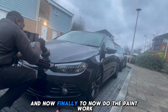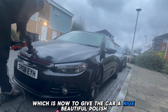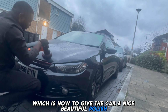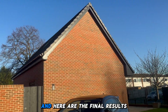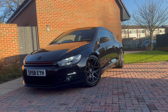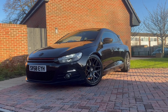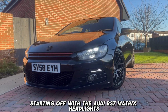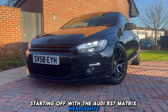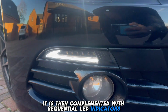And now finally, to do the paint work, which is to give the car a nice, beautiful polish. So let's get on with that. And here are the final results. Starting off with the Audi RS7 Matrix headlights. It is then complemented with sequential LED indicators.